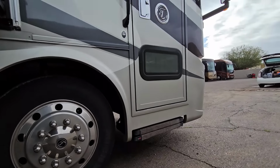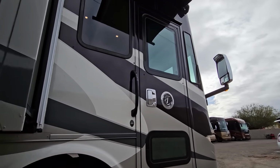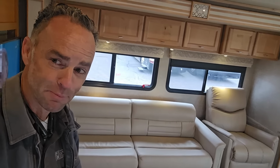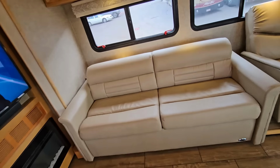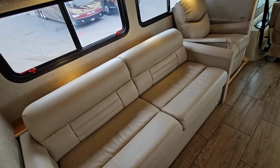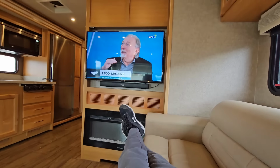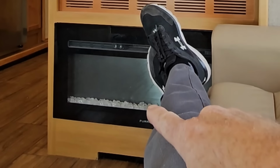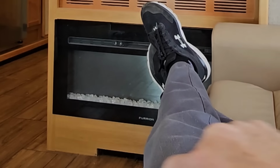Now, as we head further back into the living room area right here, do remember I did take a 2019 Tiffin Allegro bus across the country, and I found this sofa to be incredibly comfortable. It's difficult to see on video here, but this is a longer length sofa than you find on most RVs. So a 6 foot tall person can lay down fairly comfortably with your head on the armrest here. My feet aren't on the couch, don't worry. And I can stretch all the way out and watch TV comfortably with a beautiful fireplace down below. It's my favorite source of heat in an RV.